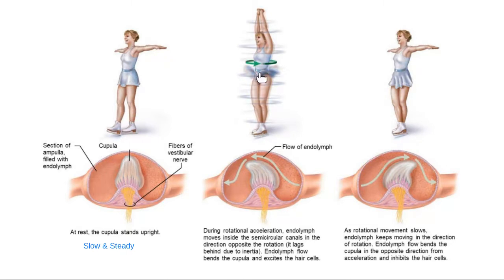Then I start spinning. When I start spinning, my cupula spins with me, but the fluid that's found inside of it takes a little bit of time to start moving. So when you first start spinning, the endolymph inside your semicircular canals doesn't spin with you right away. The endolymph fluid, when you first start spinning, is going to bend your cupula and make you spit out a lot of messages. See how it says it excites the hair cells? We spit out a lot of messages. That tells our brain we are spinning.